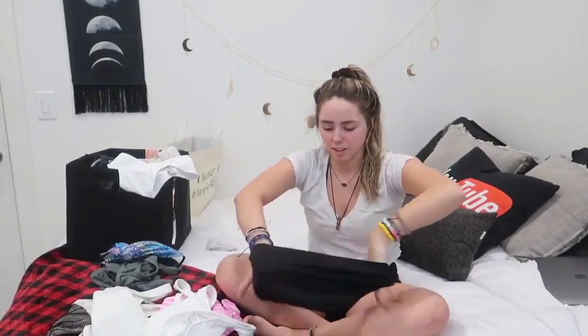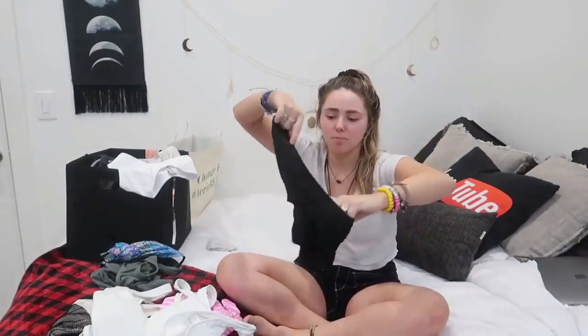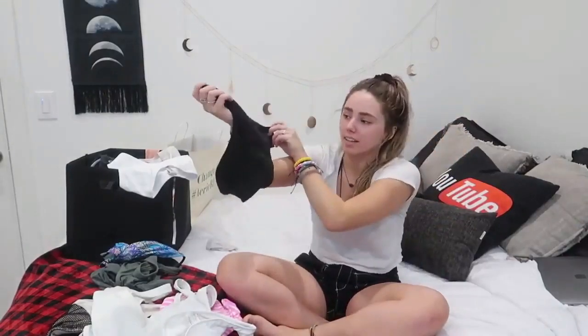So these bottoms, I honestly don't remember where I got them. Maybe Target? I don't know. They're just black high-waisted bottoms. They look really good on and not much to say about them.